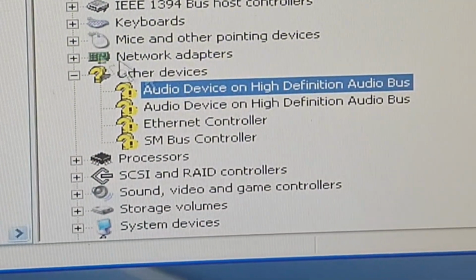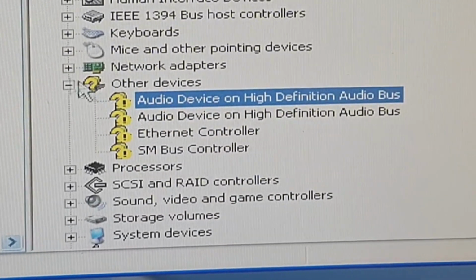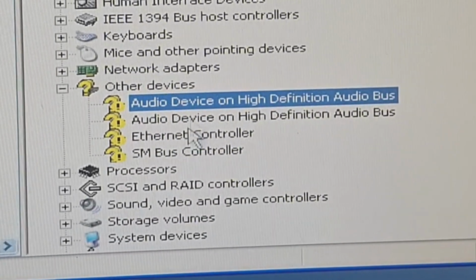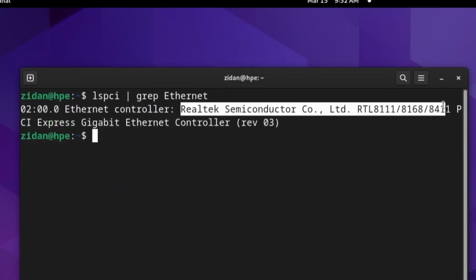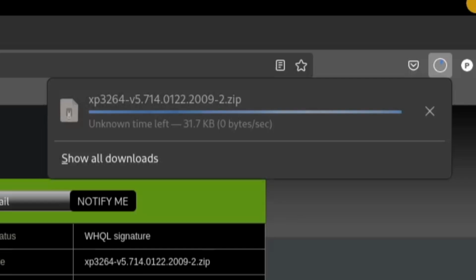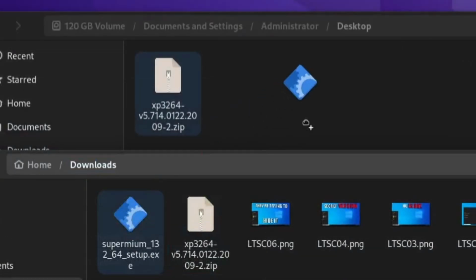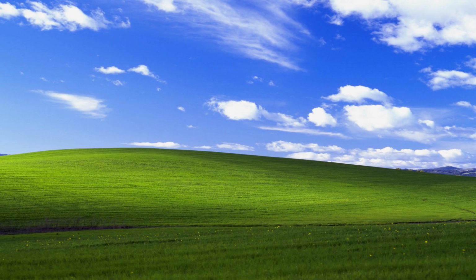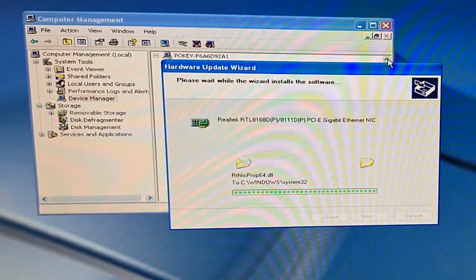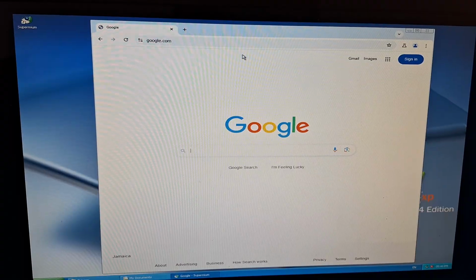I checked Device Manager and found out that I had no Ethernet drivers and I couldn't download the drivers without accessing the internet. So I did the next best thing. I booted into Linux where I could get the hardware IDs, find the correct drivers, and then copy over the drivers to my XP partition. I also copied over Supermium, which is a browser we'll talk about in a second. After a quick reboot, I ended up back in XP. I went into Device Manager and manually installed the Ethernet drivers. Now I can finally access the internet.